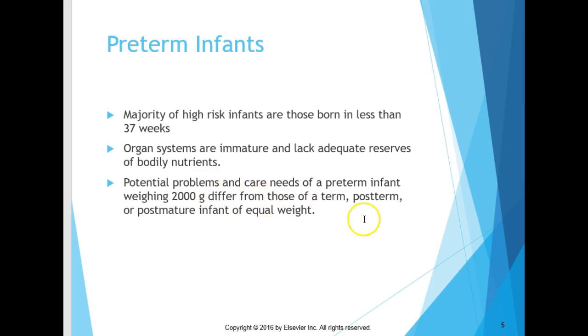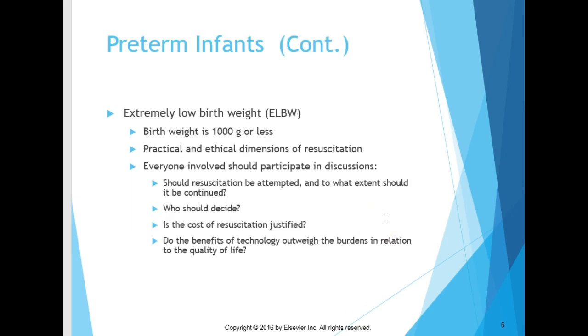And then preterm babies weighing less than 2,000 grams are different than a term or post-term baby at the same weight. We just kind of talked about that. Preterm babies have a lot more risk factors than do just low birth weight babies who are term. Extremely low birth weight babies are babies less than 1,000 grams. And so a lot of times we worry about how old they are, actually.